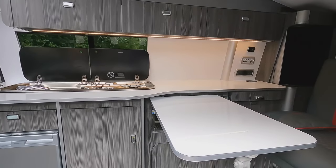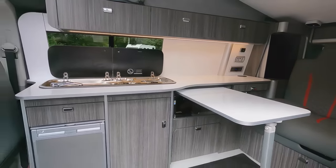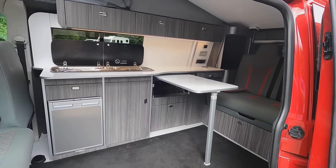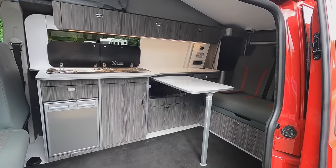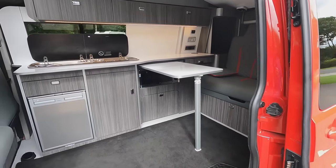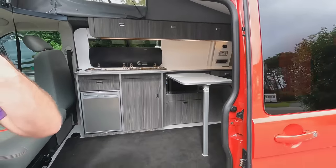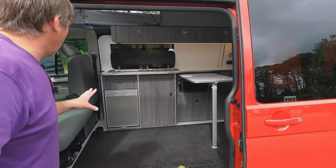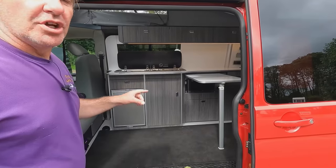I'm getting a feeling of space in this van. Loads of space. But I must admit, I am going to go, just for quick looks, on interior wise, 2020. Just for a look. First standout look. Yeah. So, what else do we need to check out?